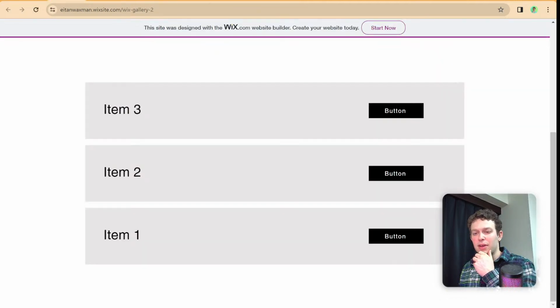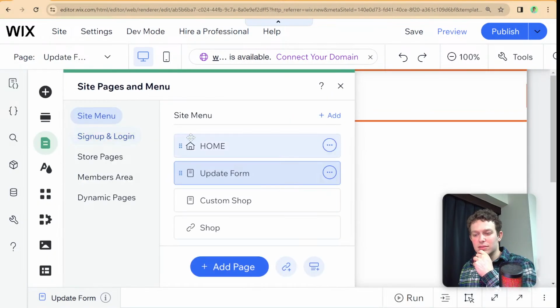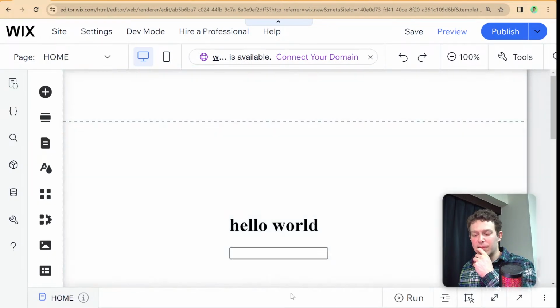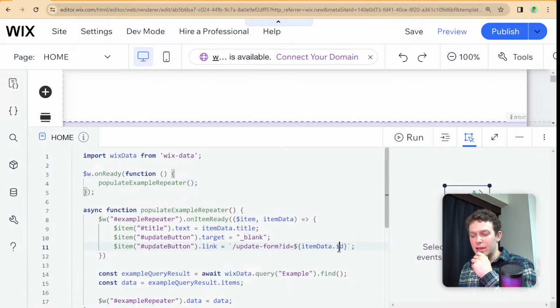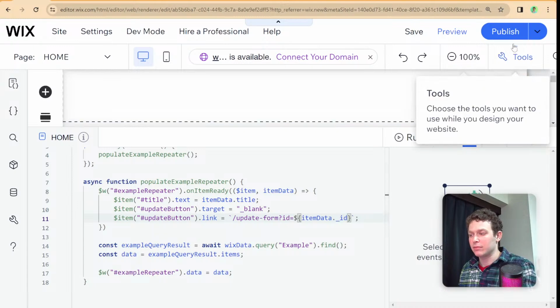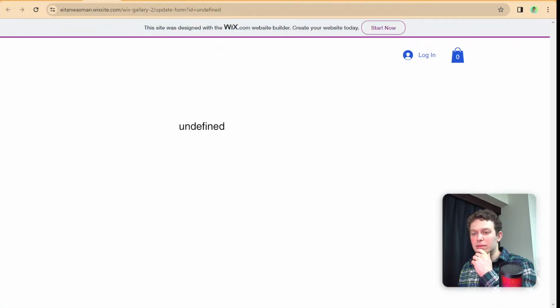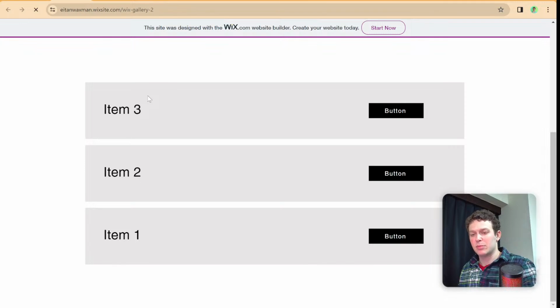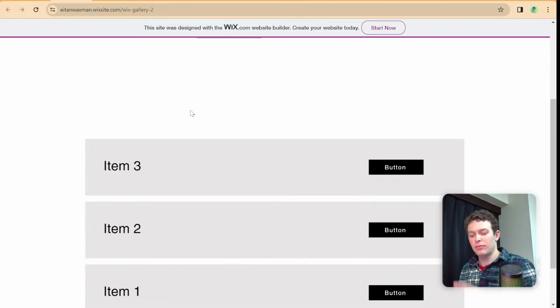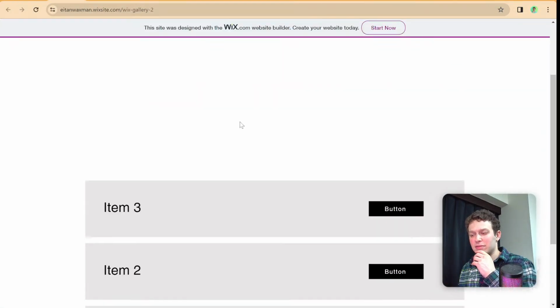And ID is undefined. Why is it undefined? Let's see, home. And yeah, so I did ID and this should be underscore ID. So that's the reason it was undefined. Let's update that and refresh this page. Give it another refresh and again it's undefined. Finish publishing. Let's try again.